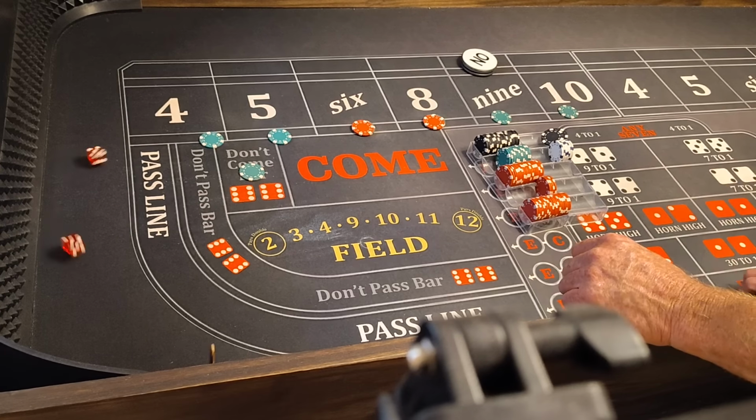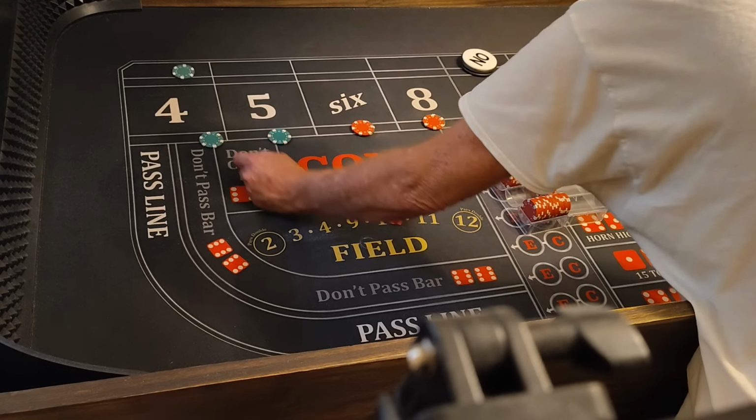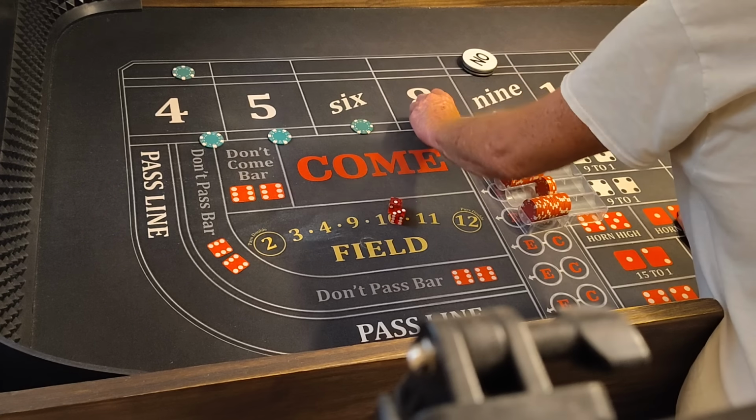And we're all set. 3, 1, 4. Big Joe. That'll go to the four. Four will get paid $50. Put it in the rack.